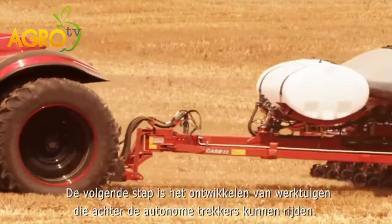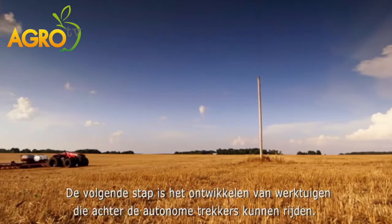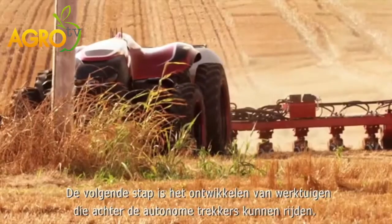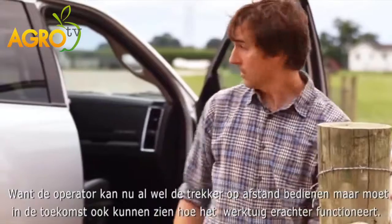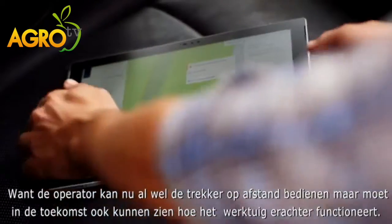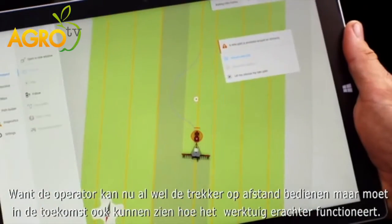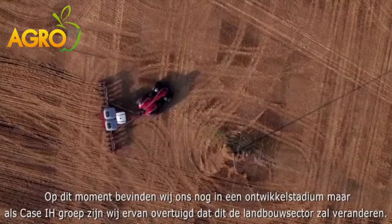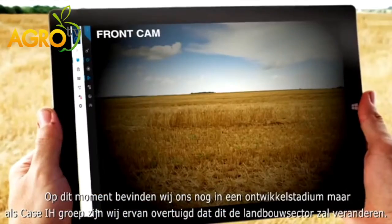And things we need to see develop to help this concept go forward is the implements on the back as well. So it's one thing to have a tractor that drives on its own, but you need to have smart implements on the back. So when the operator is looking at the machine remotely, he can see the tractor, but he can also see what the implement is doing as well. So at the moment, it's still quite early days, but as Case IH, we're very, very confident that this concept is going to turn into reality.